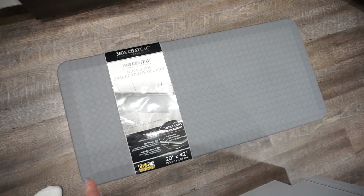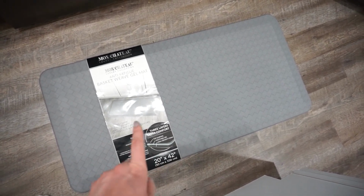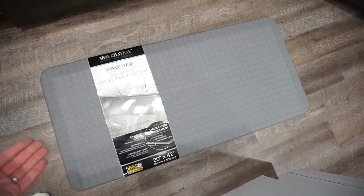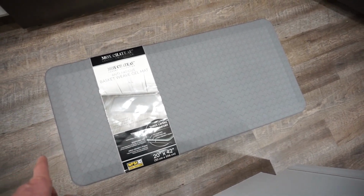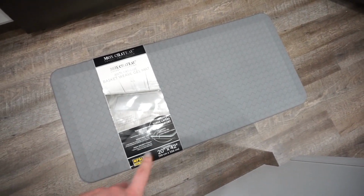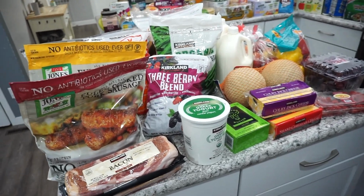Totally almost forgot that I grabbed this, but this is just a mat for right in front of my kitchen sink. My other one ripped and my baby was trying to chew it apart. So it was obviously time for a new one. This was like $25, but it's super squishy soft. I am excited for washing dishes. Now moving on to all of the frozen foods and the fresh produce, things like that.